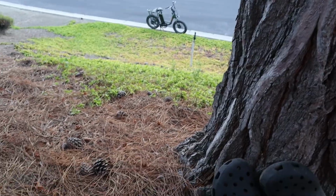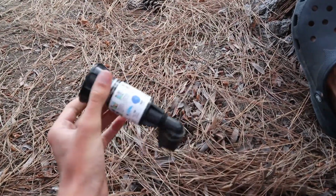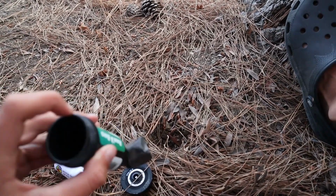Bro, you guys won't believe where this next one was. Bro, are you joking? Bro, I thought this was a whole hose nozzle head, bro. So we got this geocache and nothing else.